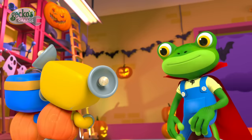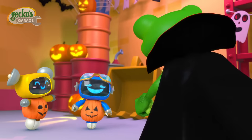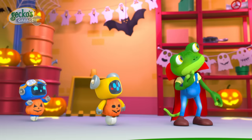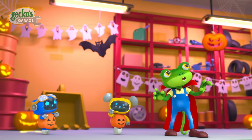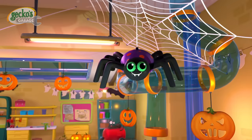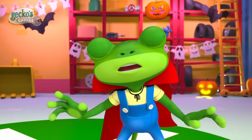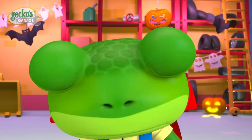It's all right, Mechanicals. It's just me, Gecko. Huh? Wait a minute. What's that funny noise? There it is again. I hope it's not a spooky Halloween ghost. Phew. Whatever it was, I think it's gone. Oh no, Mechanicals. I think the garage might be haunted.